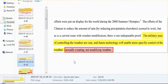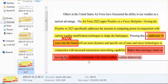Well, this technology, nanotechnology, will allow the military to not only control it, but create it. It'll take an additional 10 years now. Rather than steering a storm or moving fog, and in this military document, I will say that that's the language that admits they can steer storms, move fog. But here they say, rather than that, a military commander will be able to create weather with nanotechnology.